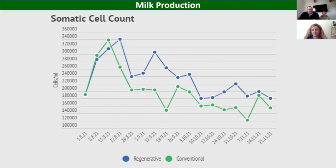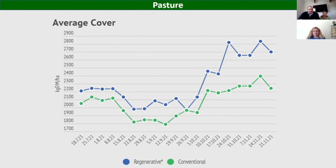So that somatic cell count is definitely a difference. Average covers are consistently high. I think only at one point they were even. But at the moment, I think we've got a cover of 2,800 on the regen side and 2,200 on the conventional side. So this is probably a reflection of our milk production per cow on the regen side. Yeah, it's challenging to try and get it right.